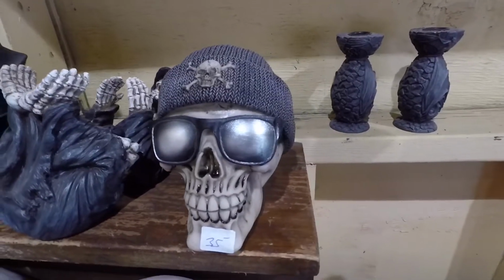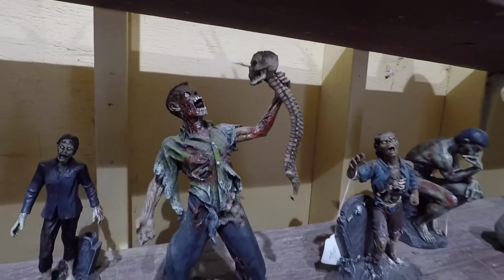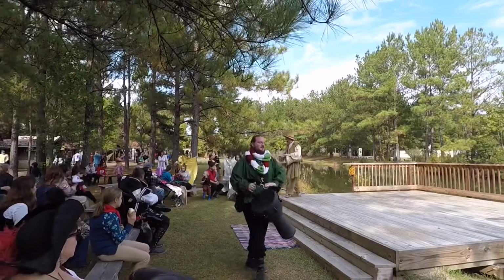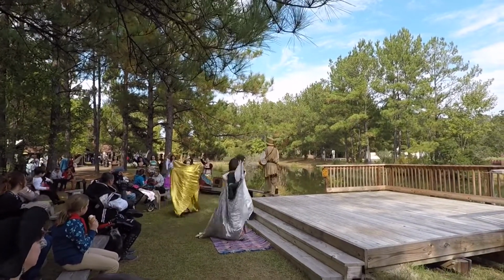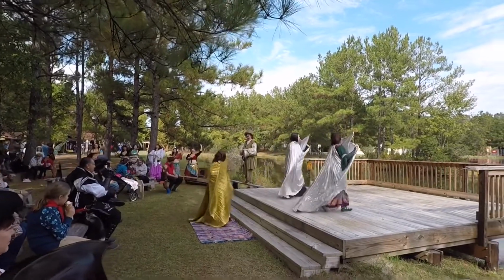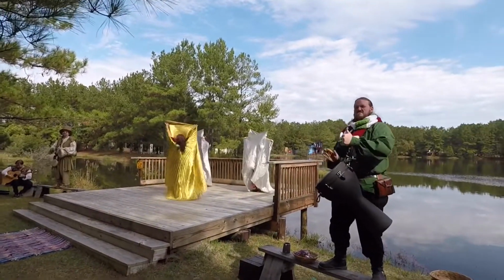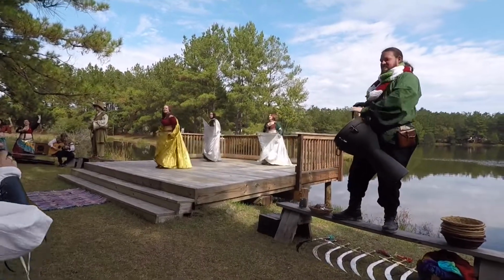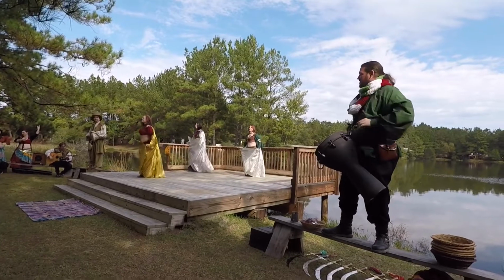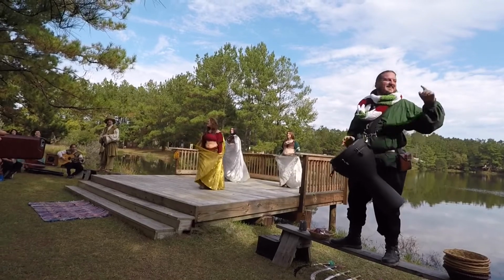It reminds me of somebody. I don't know who. This guy is cool. It almost looks like Ash from Evil Dead. Ripping the skull and spine out of somebody. Never gets old.